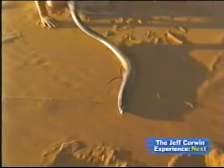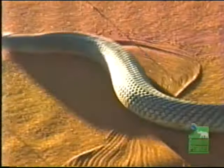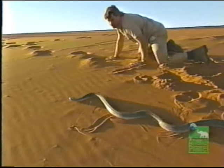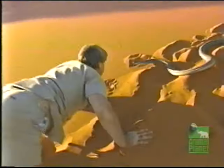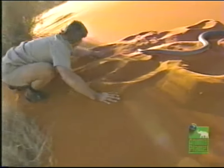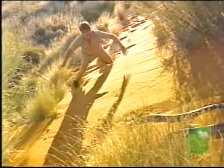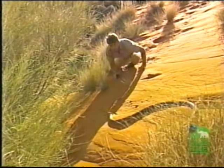And the thing with the King Brown and other black snakes is the bite gets necrotic. It starts to rot. What a champion. Let's just let him go. Let him go on his way. Going straight for the spinifex. He knows where he wants to go.